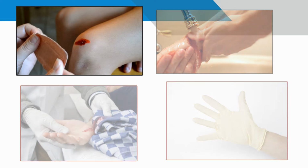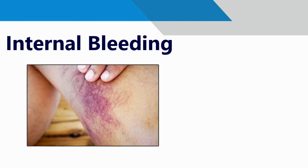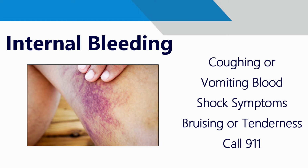Bleeding internally happens when a person has experienced certain forms of trauma. Internal bleeding may not be obvious, but after trauma has occurred, there are a few signs to look for. Coughing or vomiting blood. Shock symptoms, such as weakness, anxiety, thirst, or skin that is cool to the touch. Bruising or tenderness over the affected area. If you see or suspect any of these symptoms, call 911 immediately.